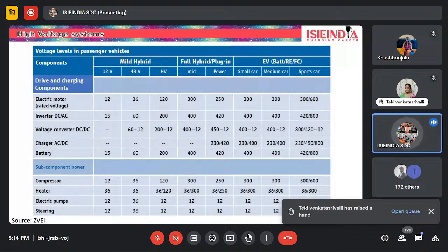During the time of charging only, it may go up to 15 volt. And other mild hybrid and medium type of mild hybrid using 60 and 200. When we are coming to the sports car EV, it can go up to 800 volt. That means they are using a battery pack with the capacity of 800 voltage. So that is categorized as an extra high voltage battery.